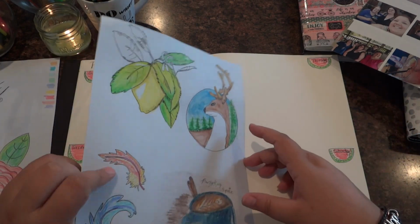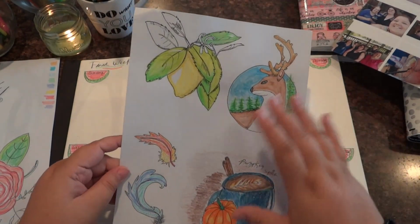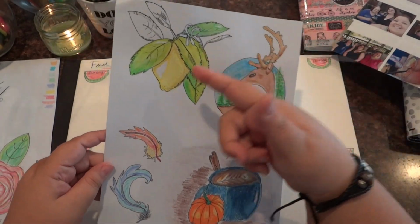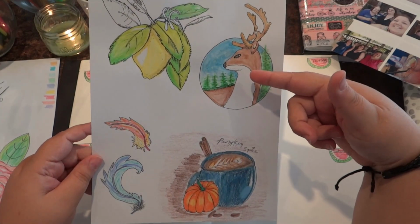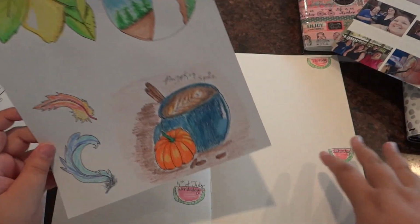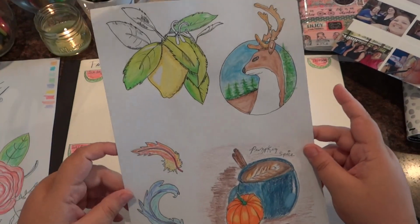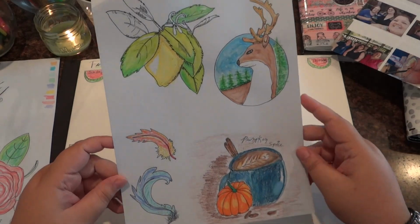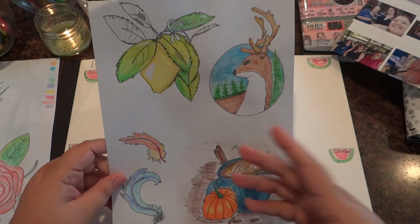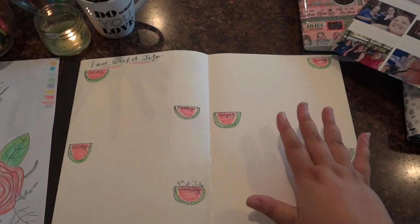So what I do is I watercolor on watercolor paper, and I make it on a smaller scale. Then if I want to use any of these, say this lemon or this stag, I just cut it out and make it like an embellishment, and then I can glue it down where I want it in my bullet journal or any kind of journaling that you have going on. And then it's personal to me. I created it. I got to watercolor it. I just didn't ruin my bullet journal doing that.